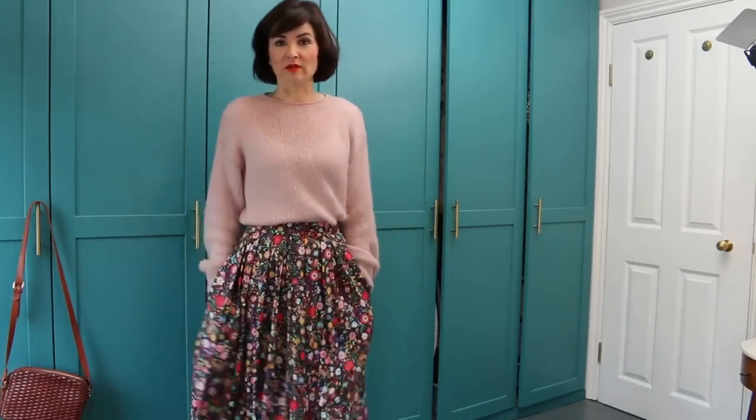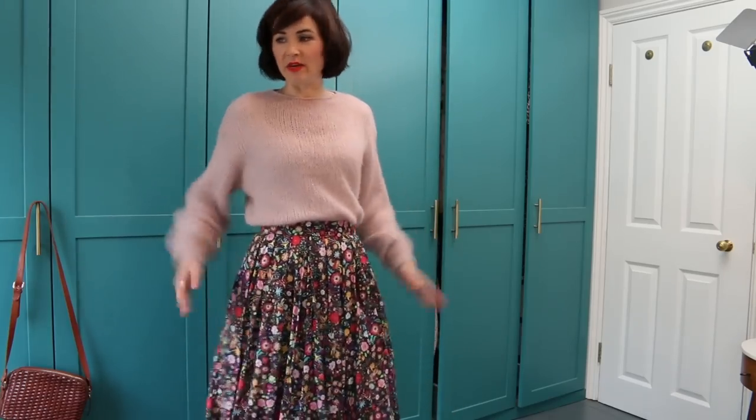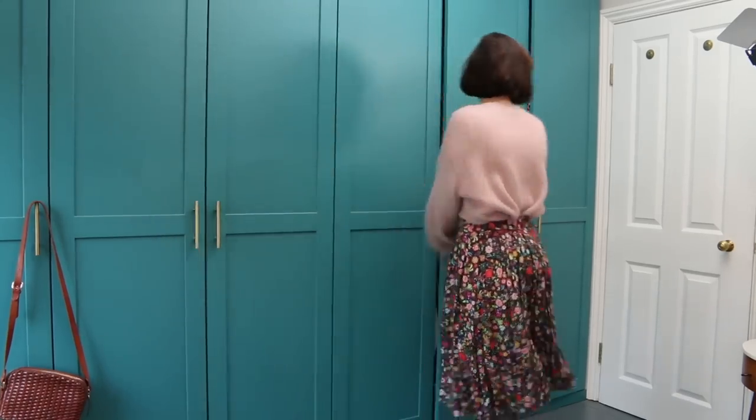So yes, I am wearing just a ready-to-wear bought jumper. I'm wearing it with the Lizzie skirt. I think the colours work really nicely. I haven't got black tights on, but I should have black tights on. And yeah, really love this skirt. This is definitely one of my favourites.